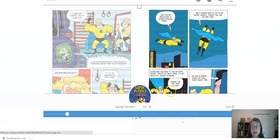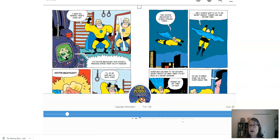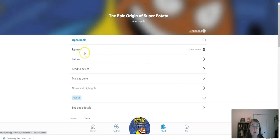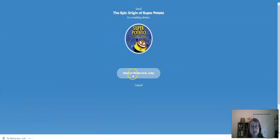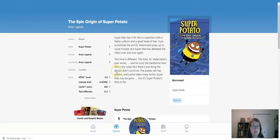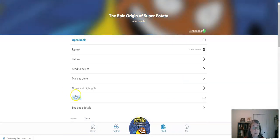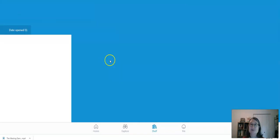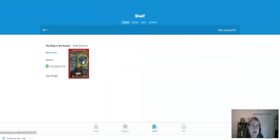and it's borrowed. And when you finish reading it, you can do a couple of things. You click borrowed again. You can either renew it. It's due in 20 days. I'm not going to be checking this out for that long. You can send it to a device. You can send it to your Kindle. You can write notes. The mark is done. Or you can return it. So I'm going to return this so somebody else can have a chance to read it. The one I am going to read is by one of my favorite authors, Philip Pullman, and I'm going to read the Sally Lockhart mystery sometime later today.